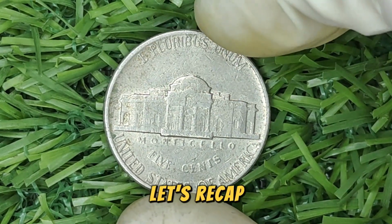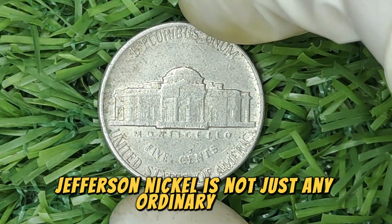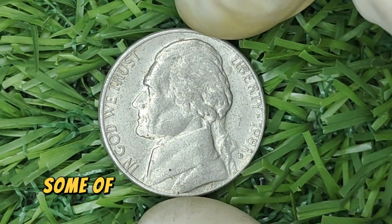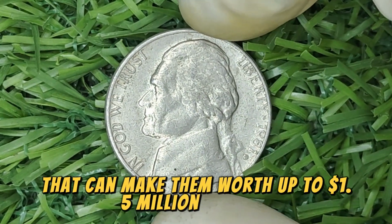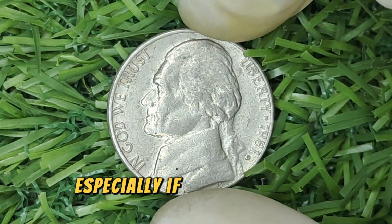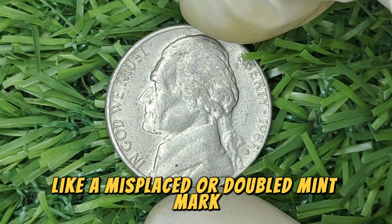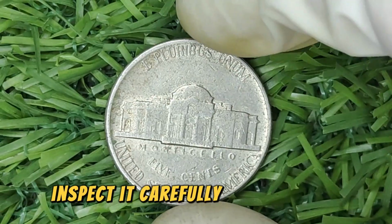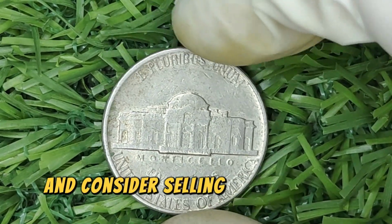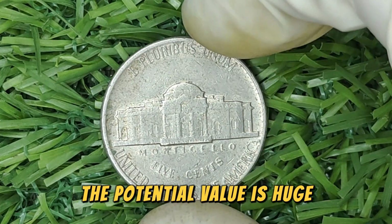Let's recap. The 1981 Jefferson Nickel is not just any ordinary coin. Some of these nickels were struck with minting errors that can make them worth up to $1.5 million, especially if they're in mint condition and have rare features like a misplaced or doubled mint mark. If you think you might have one of these rare nickels, inspect it carefully, get it graded, and consider selling it at a major auction. The potential value is huge.